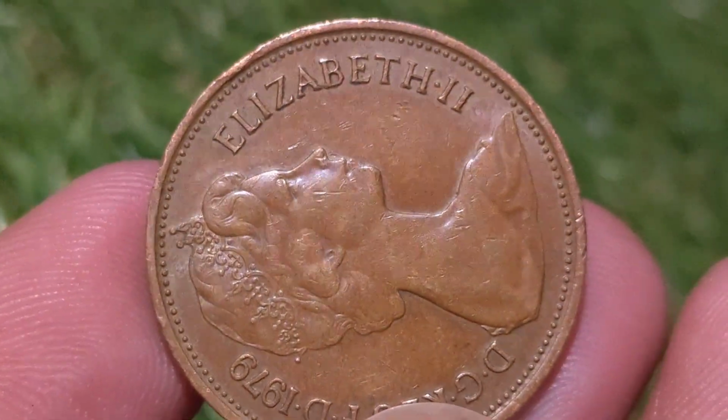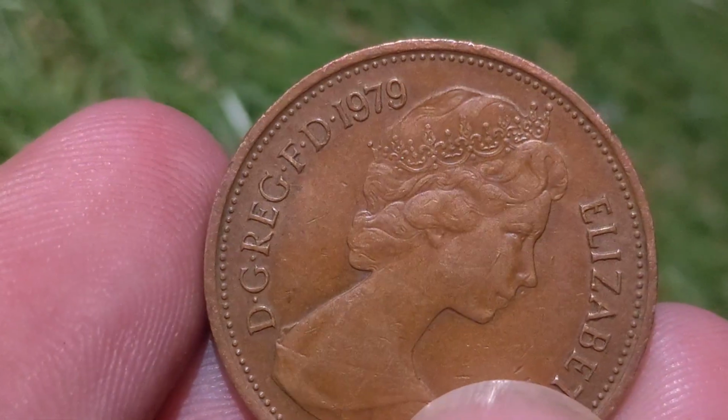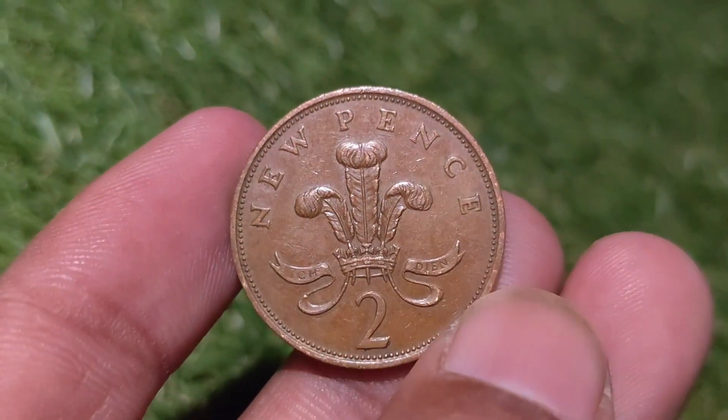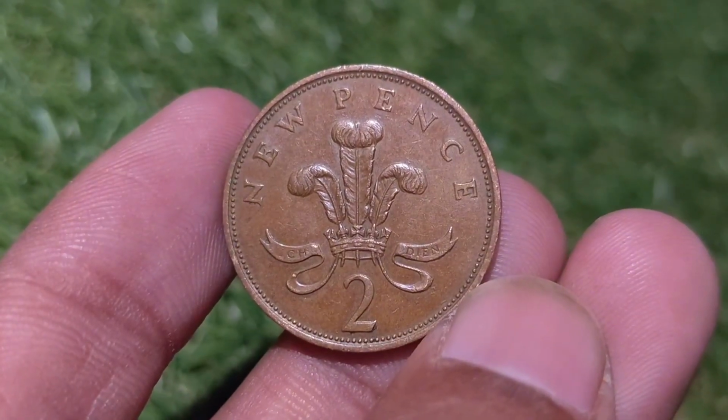Examine the color. Is it bronze, copper, or something unusual? Use a loupe or magnifier. Search for die cracks, clash marks, or ghost images. Seek professional help. If you suspect a rare error, contact a coin grading service or visit a local numismatist.